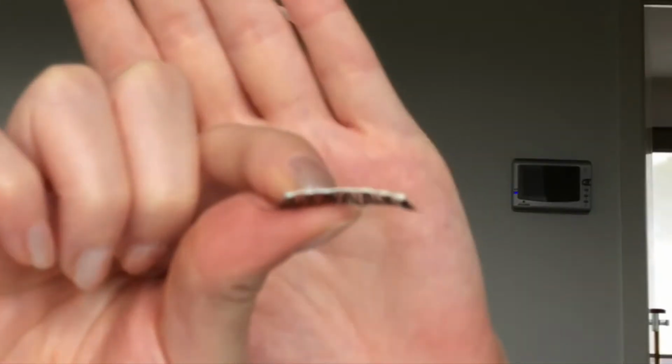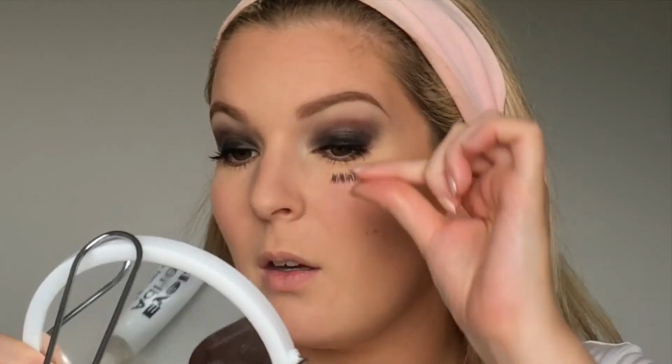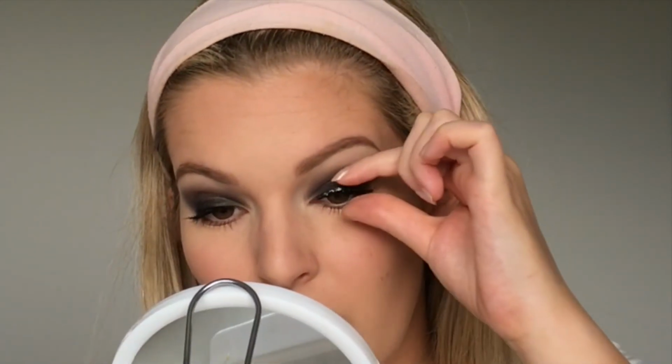Putting just a thin line of that on the lash, just that much. I don't know if you guys can see that, but you don't need a lot. Then I'm just gonna wait for that to get a little bit tacky, just for it to be half dry. Just helps for the lash to adhere to the eyeline properly. So I'm just gonna stick it to the center of the lid and then drag it so it's comfortable on the outer lash line. And then grabbing the inner corner and putting that down as close to the lash line as possible.